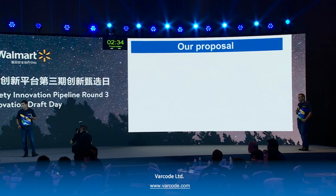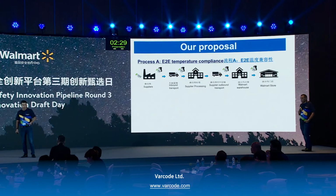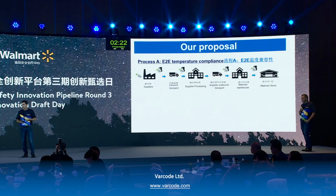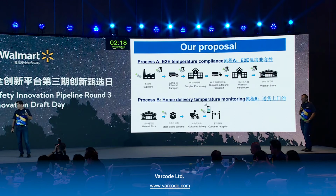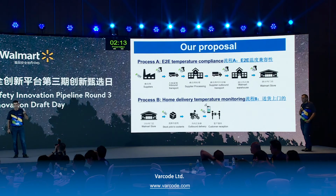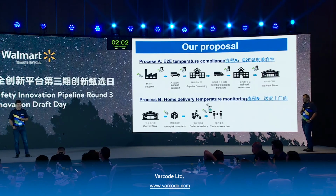So what is our proposal? The first process is end-to-end temperature compliance, meaning using the FreshCode recorders from the suppliers, scanning them along the way through the logistic providers and up to the store level. The second process that we offer is home delivery temperature monitoring. Actually, this is the only practical solution for home delivery that gives you location, alerts, and data. Putting it on at the store level and scanning it at the customer premises.